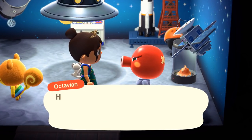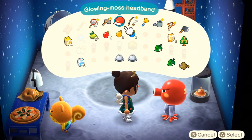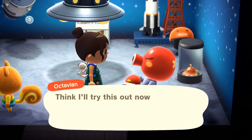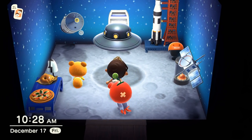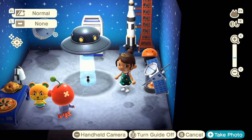All right, let's go ahead. We're gonna gift him this headband. Please wear this because it would be amazing. Where is the headband? Right here. Glowing moss headband. Are you kidding me? A glowing moss headband. I think I'll try this out now. It's perfect! Oh my gosh, it's so perfect! You guys, I love it! I love it so much! Oh, okay, this makes me so happy.